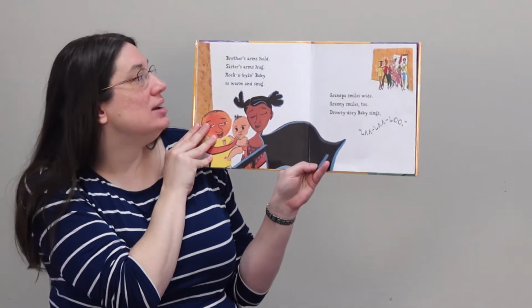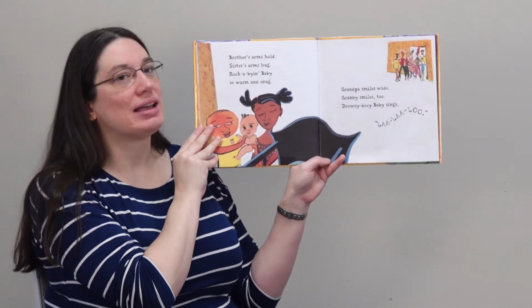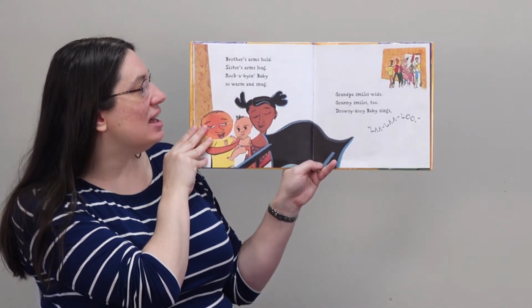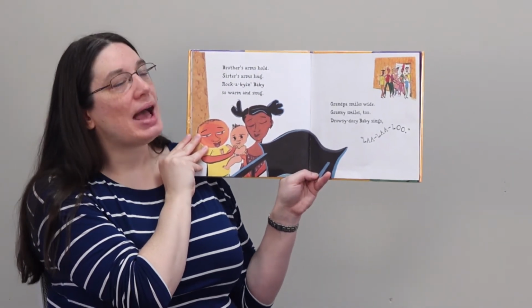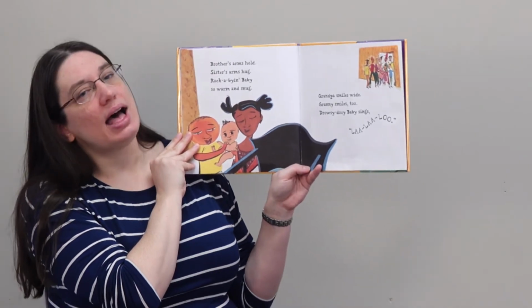Brother's arms hold, sister's arms hug, rock-a-bye and baby so warm and snug. Grandpa smiles wide, granny smiles too. Drowsy, dozy baby sings la, la, la.